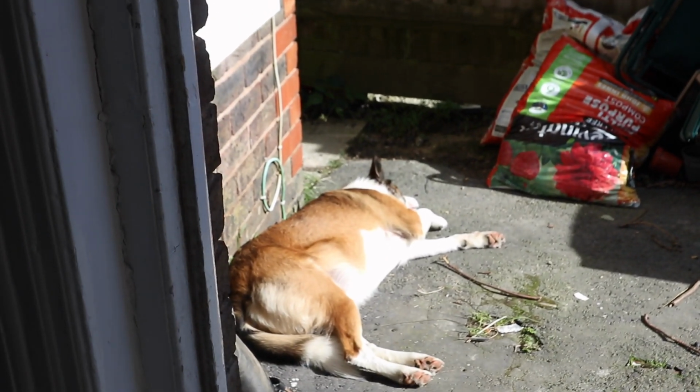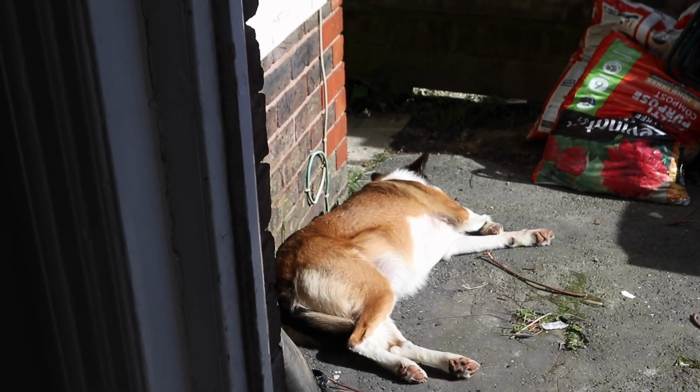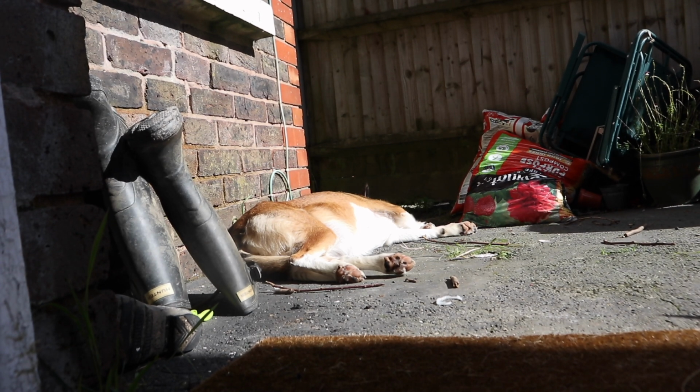Back home, and Sheppy is in her little sunspot. We have a real good sun trap out the back of the garden because the back garden obviously is south facing as opposed to the front garden being north facing, so we are very lucky with that side of things.